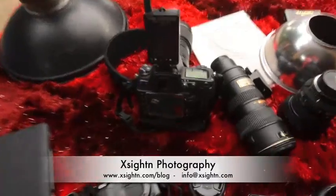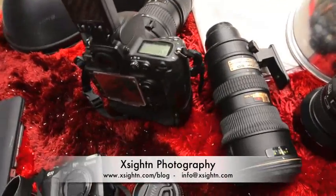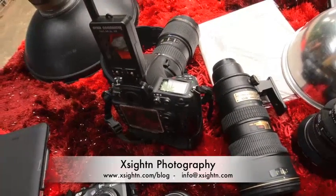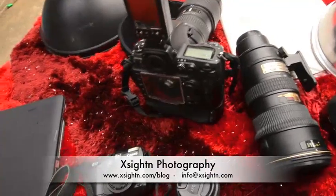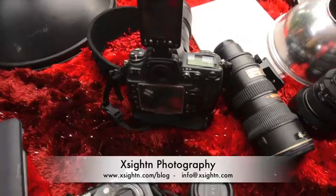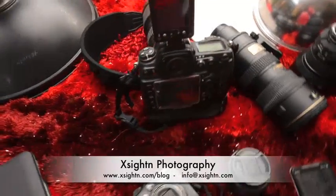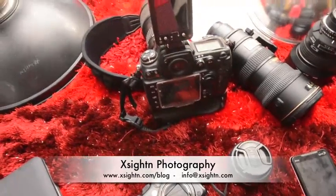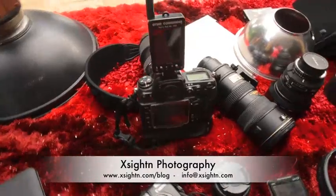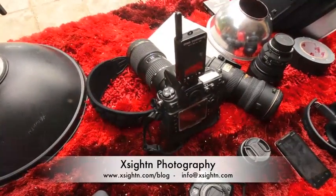Over here is my baby. Yeah, that is it. That's my D700, probably one of the best cameras ever made, in my opinion. It's a couple of years old now, and if Nikon recreated this camera and just added, well, nothing really, I would buy this all over again. This is an amazing camera, and I wouldn't shoot with anything else right now.